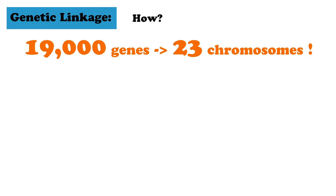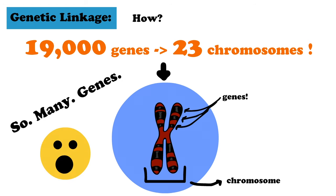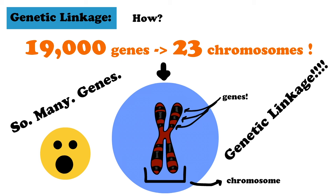Well, it starts with the fact that organisms have a lot more genes than chromosomes. In fact, humans have about 19,000 genes on 23 chromosome pairs. So this means that there are many genes on each chromosome, and many are packed really close together. In inheritance, it happens that the genes that are close together on one chromosome tend to be inherited as a pair. This is what genetic linkage is.